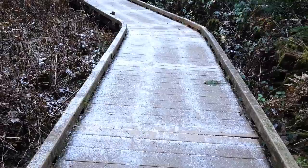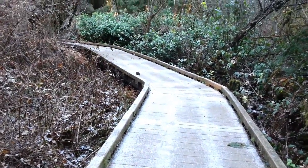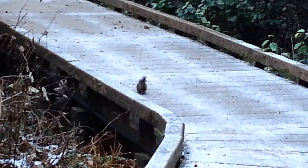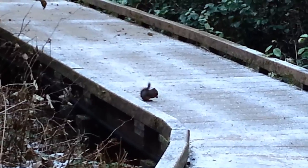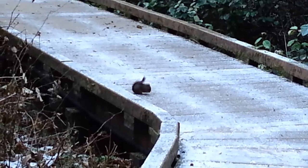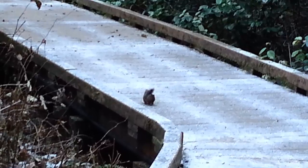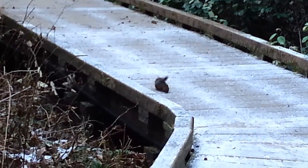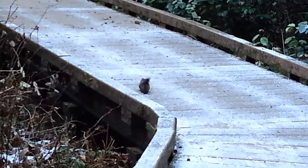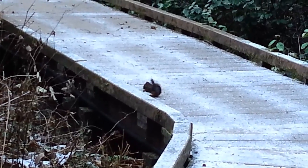Here's the actual frost, the white stuff is frost, and there's another old friend, Douglas squirrel, that most likely a different one, but you never know. They like to travel the boardwalks. Easier on them, I guess. Looks like the same guy, but I'm sure there's a bunch of them in here. Well, several of them anyway. Not so many anymore because the non-native gray squirrels have kind of taken over some of their territory.